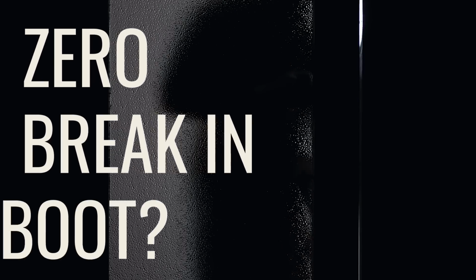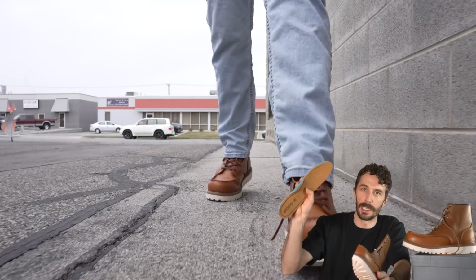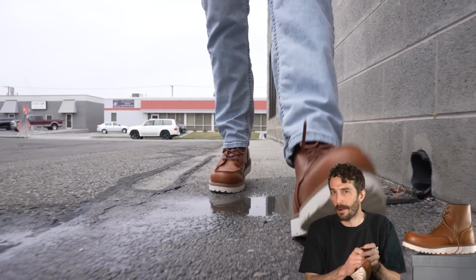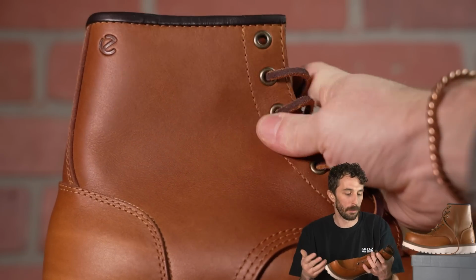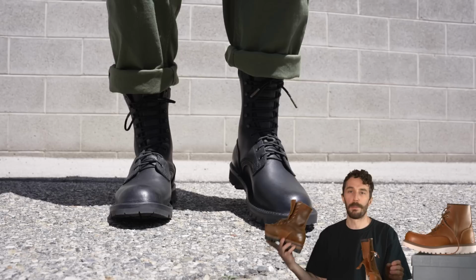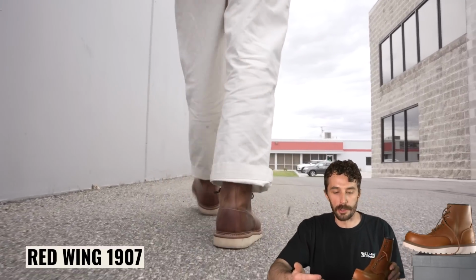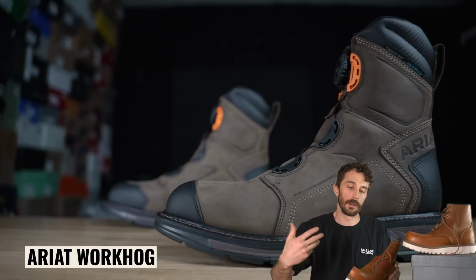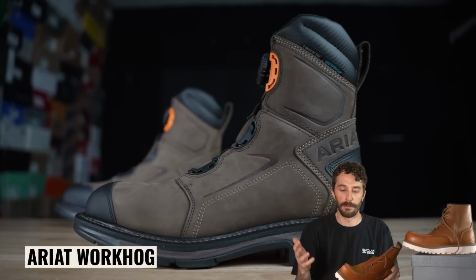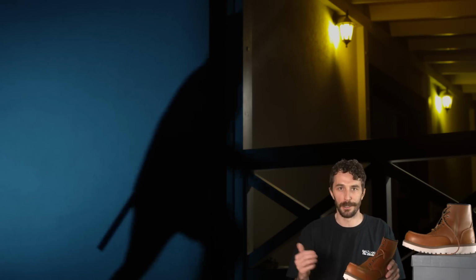And that kind of leads us to the first question. Are these a zero break-in boot? Not really. You do have to still break them in. You're gonna have to break in this insole a little bit. The upper's not quite as soft as we've seen in some of the other boots. It's still gonna take a little break-in period, but it's nowhere near like a Pacific Northwest break-in or a Red Wing break-in. It's going to be a lot closer to like a Blundstone or Ariat, some of these other boots that are more a foam-based boot. So not really zero break-in, it's just less break-in than a really heavy-duty boot.